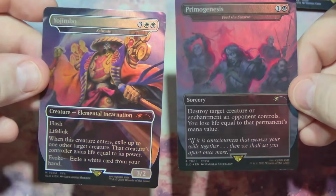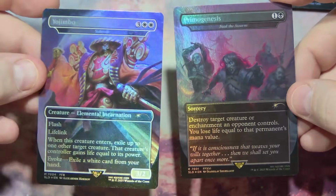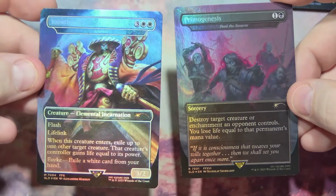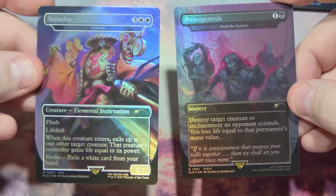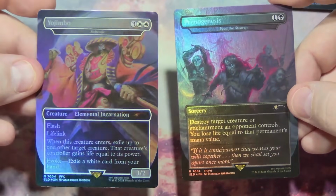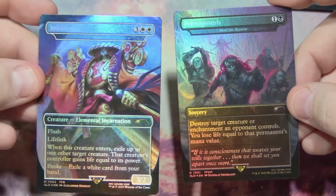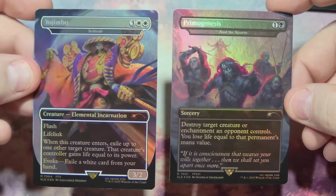All right, and here we have the secret cards for this one. I got a Yojimbo, which is Solitude. Yojimbo is also one of my favorite summons from 10. I love the concept. You know, he's like a mercenary summon. You hire him. He's also one of the secret summons. It's not anima, but this is really cool. I'm very happy about that. He looks super tight. Then we have Primogenesis here.